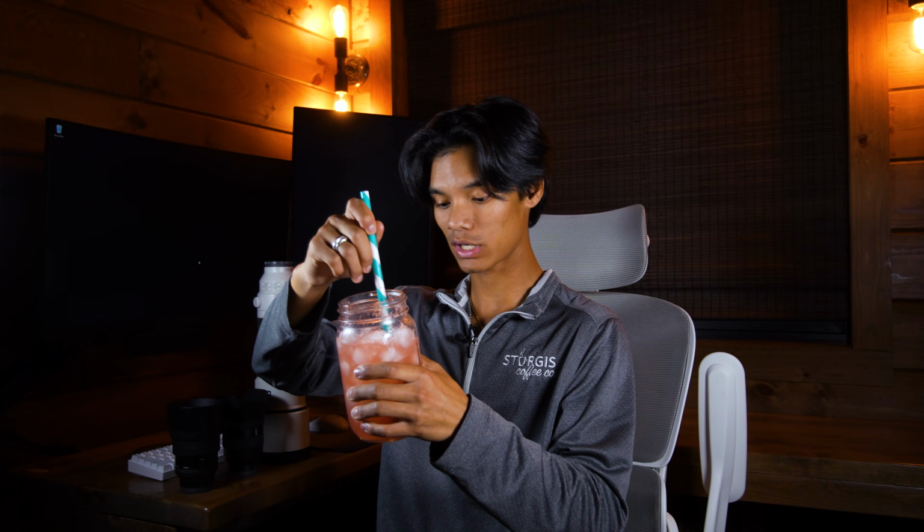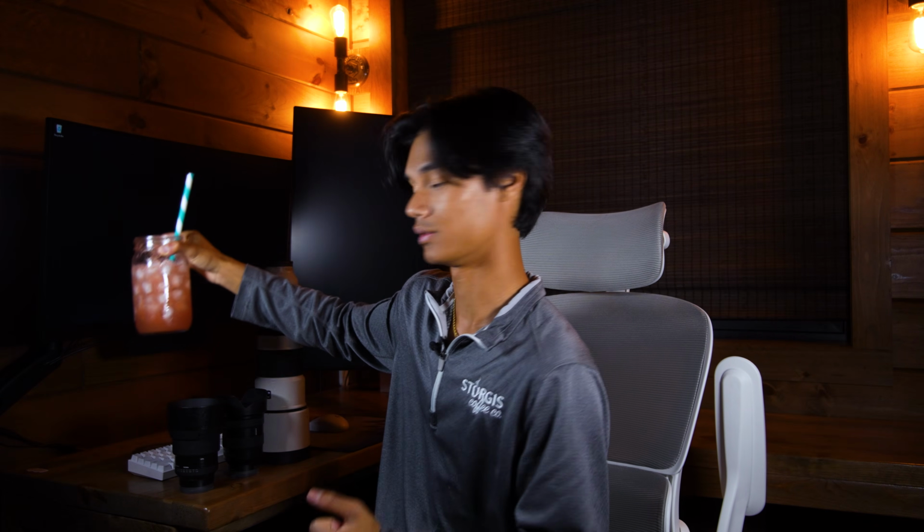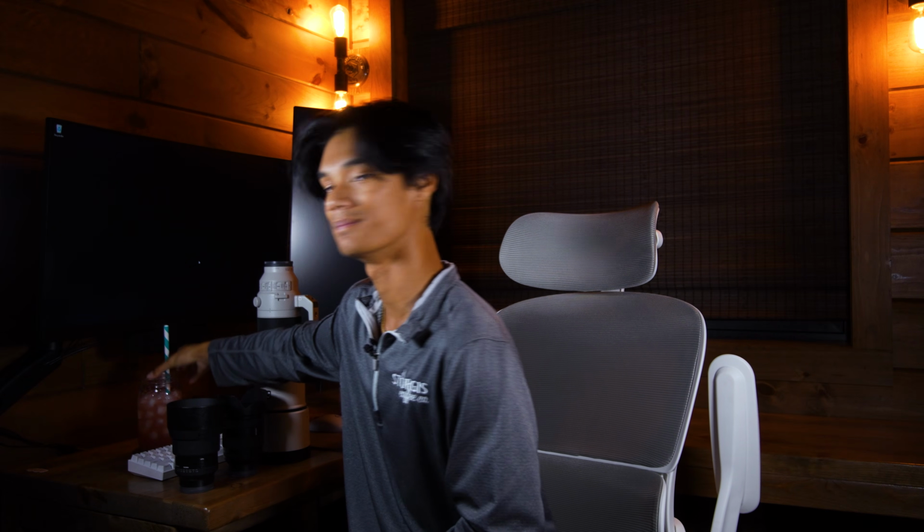And in this mason jar, I actually made one of my favorite drinks. It's a watermelon limeade. It's amazing. Sprite, watermelon, lime, a little bit of mint in there, and it is genuinely one of the most refreshing drinks in the entire world. So make sure you make one of these if you have some leftover watermelon, and especially now that we're in the summer.